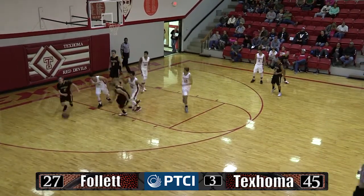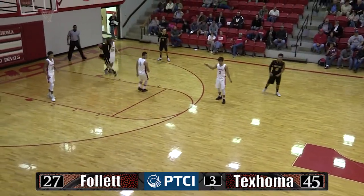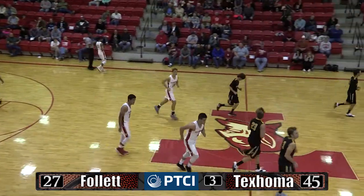Gordillo with the shot at the free throw line. No good. Follett gets the rebound. That's Smith with it. He's going to be called for the carry. And ball turned back over to Texhoma.